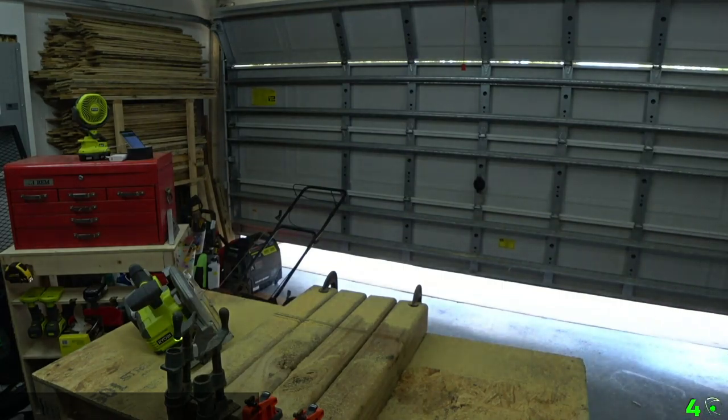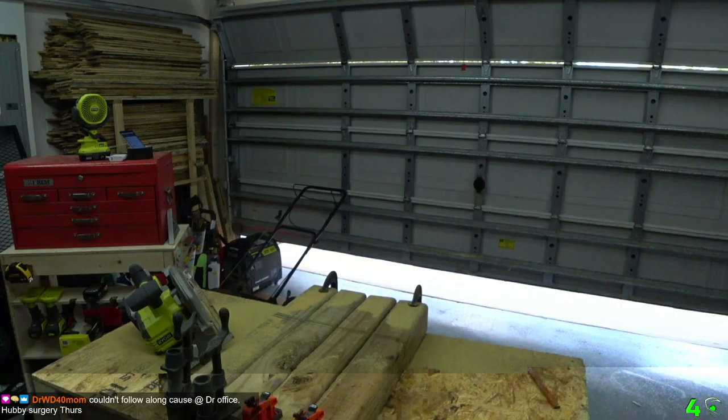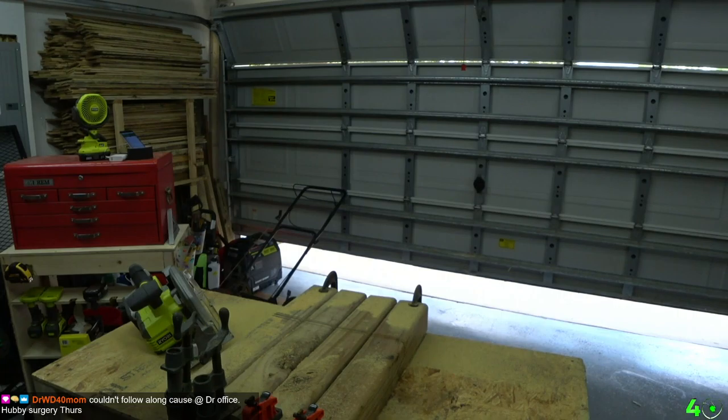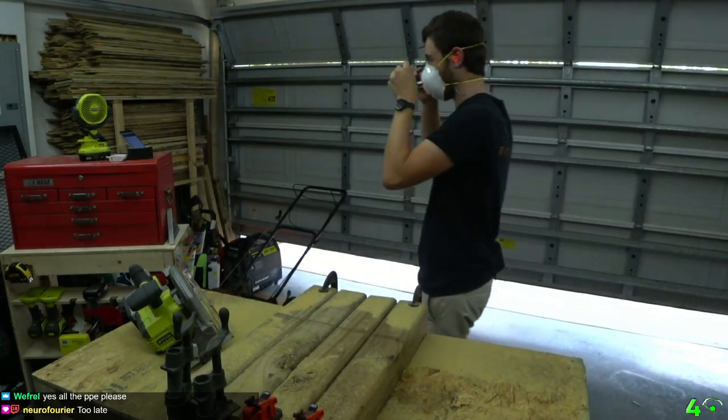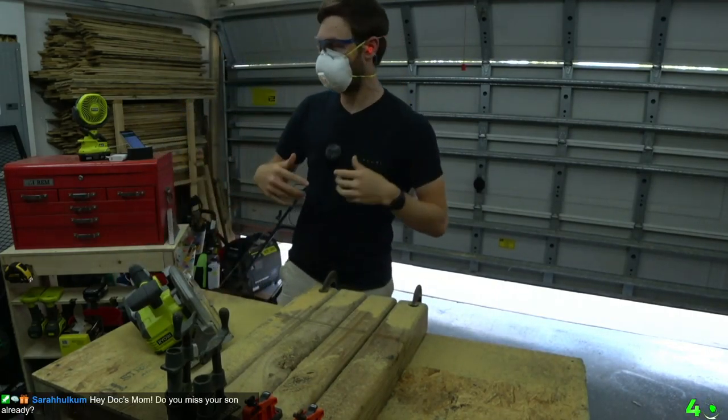I want to put my earbuds in. That's kind of loud. And I'm going to throw... I'm making a lot of dust. Throw my respirator on. Neuro, don't judge me. But it is getting dusty. It's an N95.